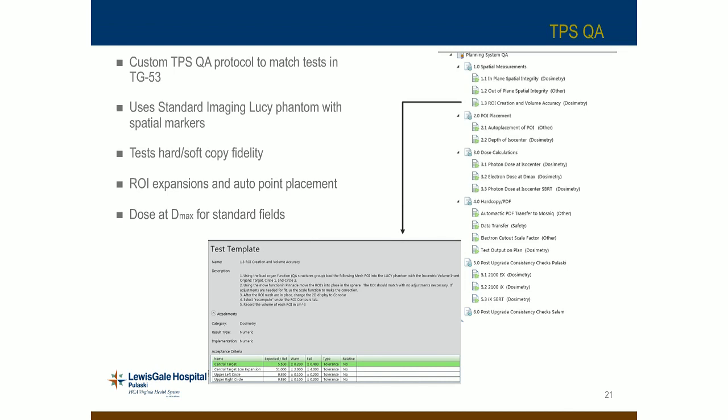The other thing we added was the post-upgrade consistency checks for each of the facilities, and this is in case we go from version 1 to 2 of a piece of software, we have a list of things that we need to go in and check to make sure it's still consistent from pre-upgrade to post-upgrade. So I like this. It's really nice to have this in there, and you have a very well-defined set of tests that you can just go through.